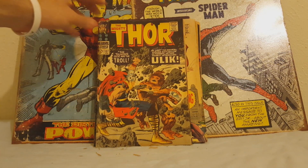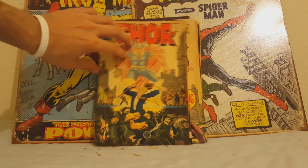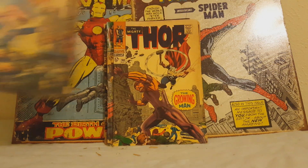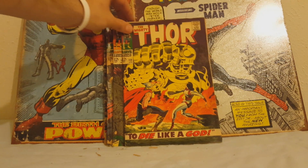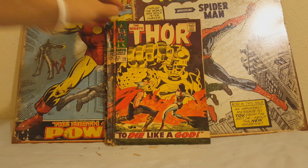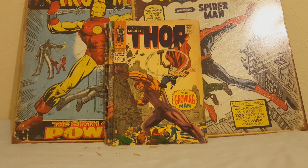137, Ulick. Never read that. Don't know much about him. 138, it looks super faded, unless that's how it's supposed to look. Not really sure, because the red is very good here, and the greens and the blues are good. It's just Thor himself. The color's not good, so I'm not sure if that's how it's supposed to be or what. 138. 139, To Die Like a God. It's cheesy, but it's neat, and I appreciate it. For $3.50, man, you just can't beat that.